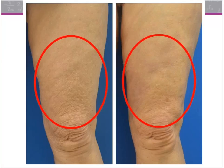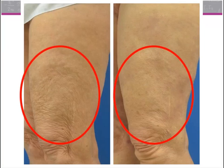This is a result that I'm showing you here of a patient of mine, VelaShape. You see she had some wrinkling on her anterior thigh, improved after a few treatments. Same thing here, you see the wrinkling with improvement after a few treatments.